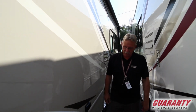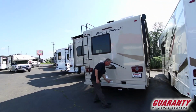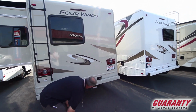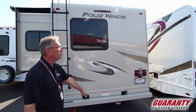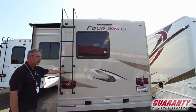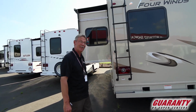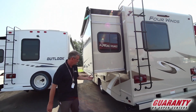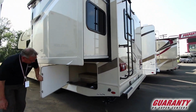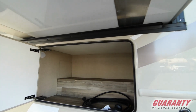Coming around to the back, one thing I like about this, it has a real bumper on it. You do have an 8,000-pound tow hitch on this coach. There's your backup camera up here. A ladder accessing the top so that you can get to your AC and whatever you need to maintain the upper level. Right here, this is up high enough, and this opens up to the side. So look at that storage area under there. It's very nice, and it's detailed out with nice accoutrements.